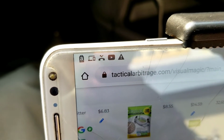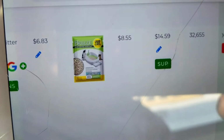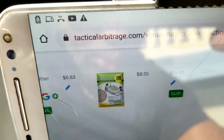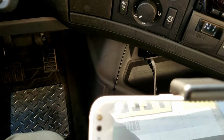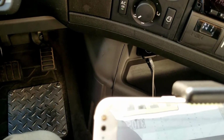What? $8. You can't see it, but $8.56. You'll see it when we go to the site. What's the 90-day rank? You can't hardly see it. 32,655, something like that. Guys, there's no reason you can't take 10 minutes. If this video ends up being 10 minutes, watch this.